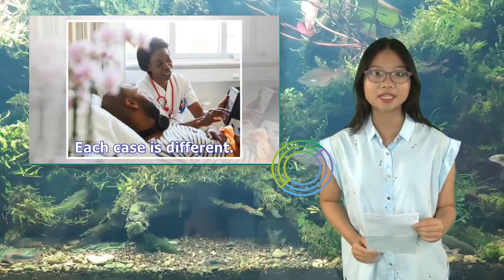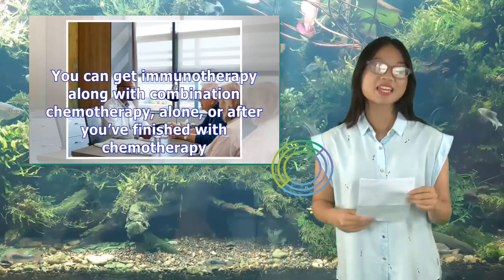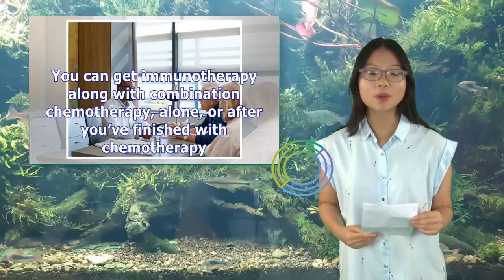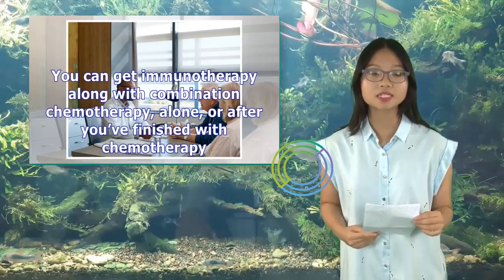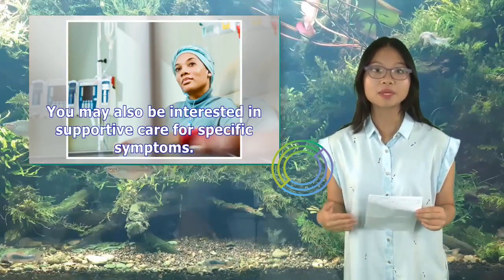Each case is different. You can get immunotherapy along with combination chemotherapy, alone, or after you've finished with chemotherapy. You may also be interested in supportive care for specific symptoms.